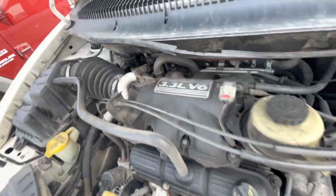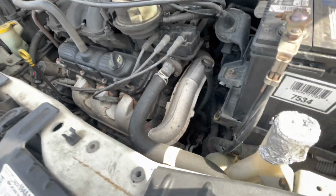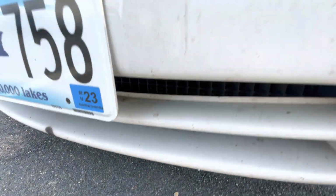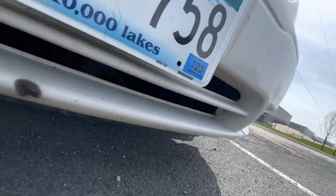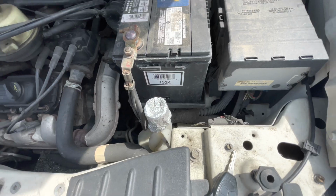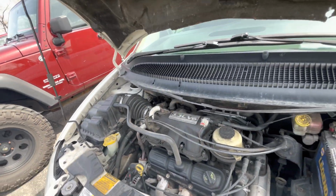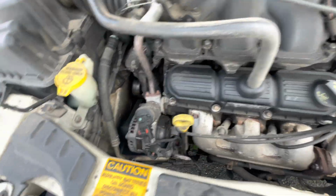All right, so it's got the 3.3 in there, so the smaller V6 that they made, not the 3.8 or less horsepower. And it is a little wet under there as I thought. Probably need to check this oil. I guarantee you this crap is black. Look at that. The windshield wiper fluid got aluminum foil on top of there. So kind of expect that with these older cars.